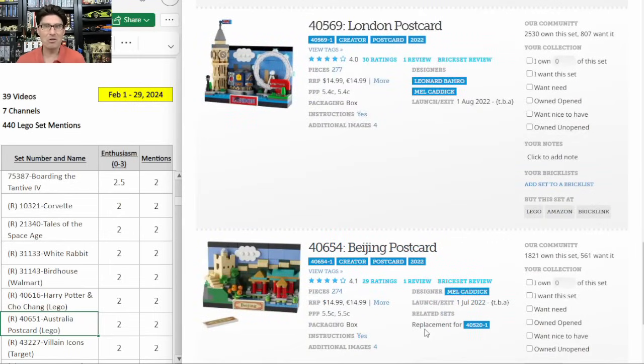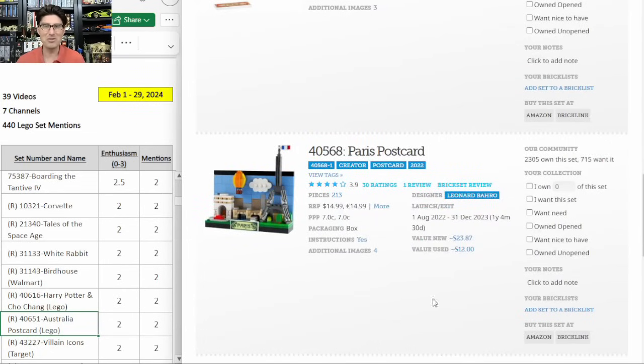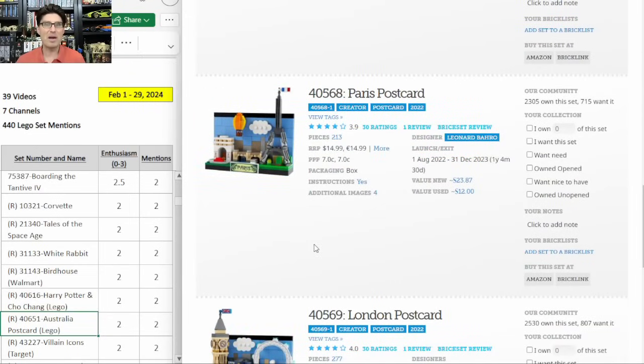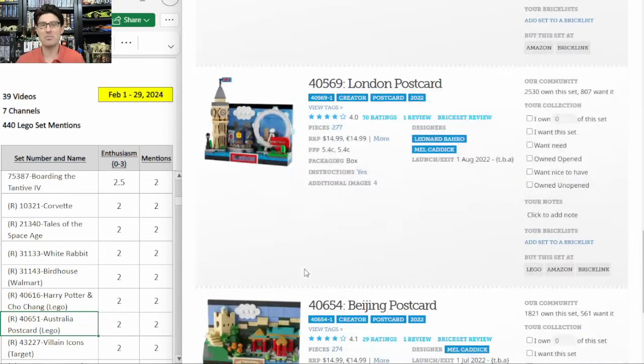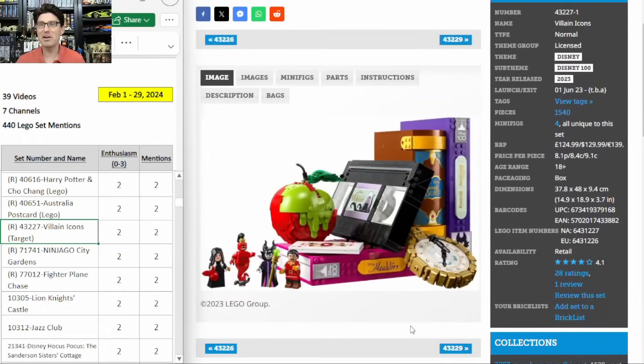So I honestly don't know what to think about these yet. Is the Paris postcard almost doubling in value already, when it only retired a few months ago? Is that an anomaly, and is everybody going to catch on and the rest of the postcards are going to be a dud, or is there some staying power with these and some potential runway? I don't really know. 43227, the Disney villain icon set. Very, very cool set.